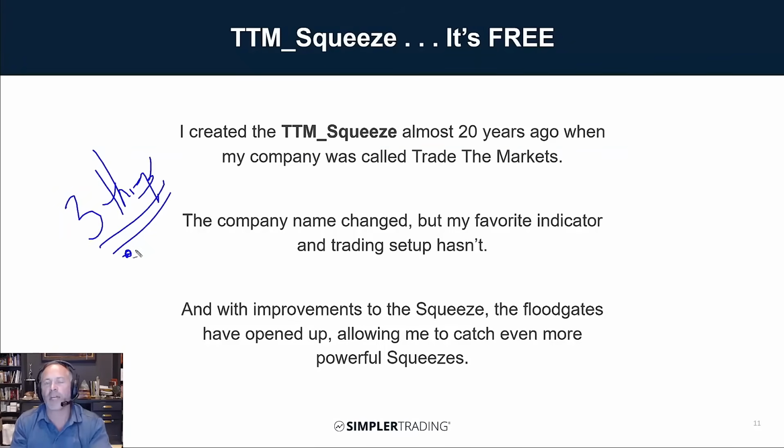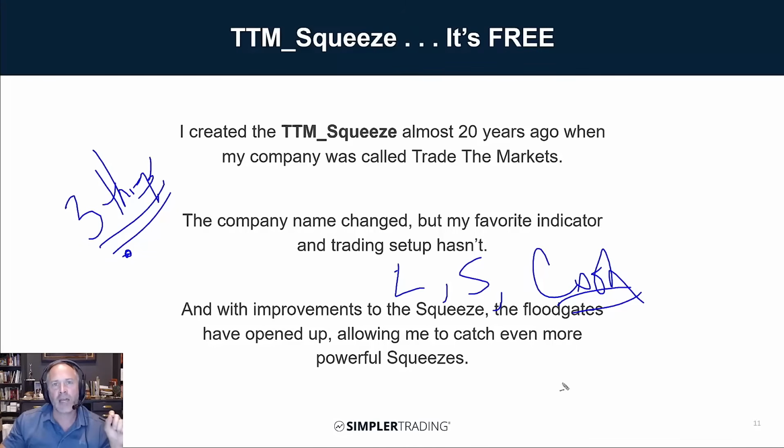A lot of times people forget there's 3 positions that you can have. You can be long, you can be short, or you can be in cash. And 80% of the time, cash is where it's at. Okay, because you don't have an edge. And the way you make money trading is you identify an edge.